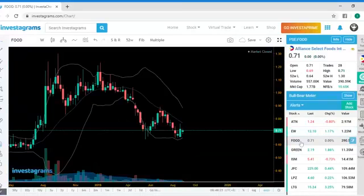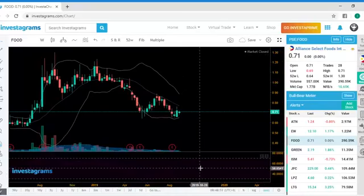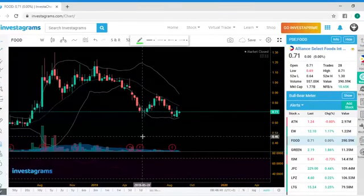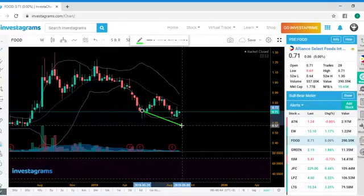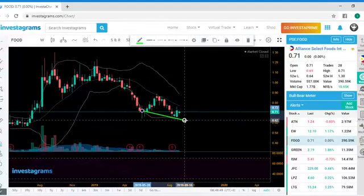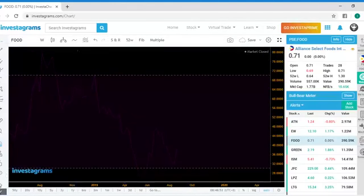For food, check out food. Okay, so we might experience a bounce for food anytime soon. Actually, looks like this is already in the bounce, but we hope to see some more green movements for food.